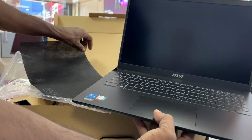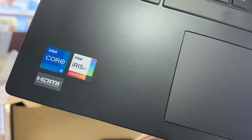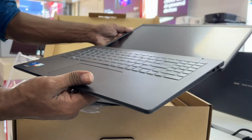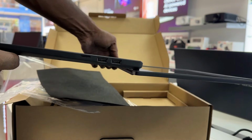Travel with ease with the extremely portable and ultra-slim chassis weighing 1.7 kilograms. The Modern 15 B13M is a lightweight laptop made for extreme mobility and stylish looks wherever you go. 1.7 kilograms. Ultra-light.